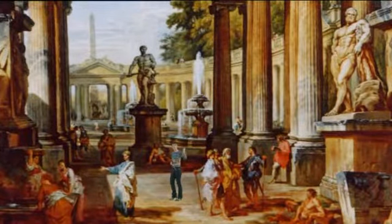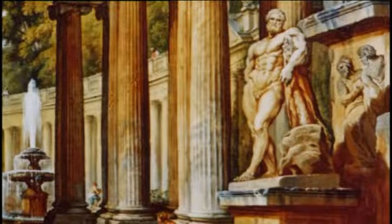Here on the right in this arcade is the Farnese Hercules. I expect many of you are familiar with the story of the labours of Hercules. Try to find out about the tasks shown here. Hercules is leaning on his club, which is draped with the skin of a lion. In his right hand, held behind his back, he's holding 3 golden apples.